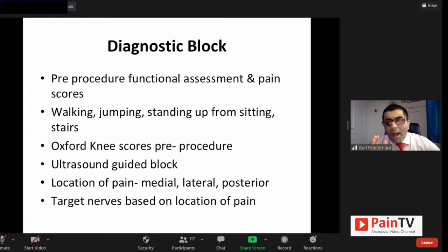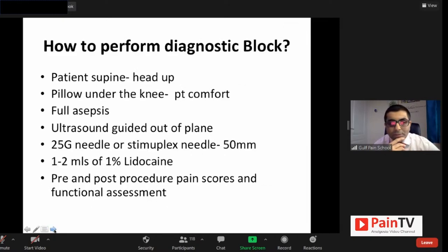The other thing is, target the nerves based on the location of pain. If they have a medial compartment pain, just block the superomedial and inferomedial genicular nerves. You don't need to block anything on the superolateral side because they don't have lateral pain. So for young patients who've got medial knee pain, just block the two nerves rather than blocking all of them. That's how my approach would be. But if they have posterior knee pain, then I always tell the patients it's difficult to manage that pain with this procedure.